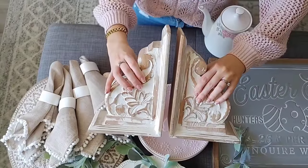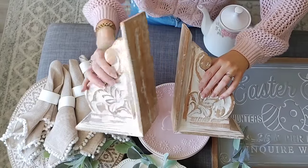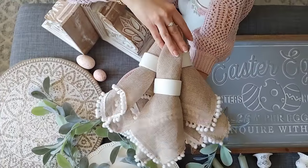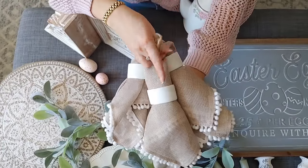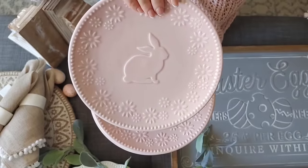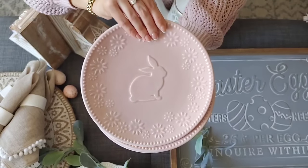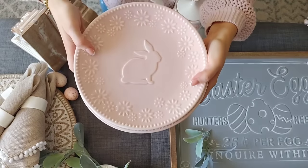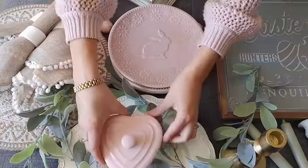So I'll start with these bookends. I've had these for quite a while and I just love how rustic they look. I think these are going to look so pretty in the dining room. I love these napkins with the pom-pom details. And then these plates I picked up from Walmart. I think they're so gorgeous. I got four and they were $4.97 each.